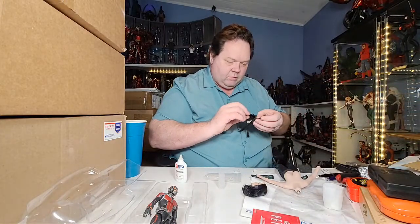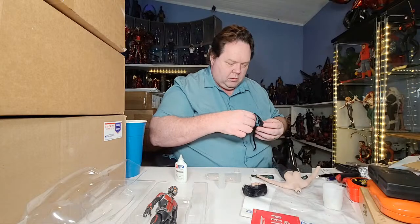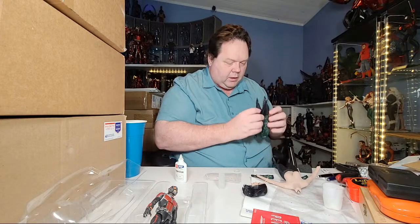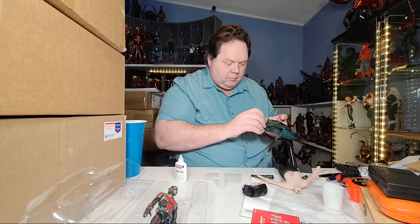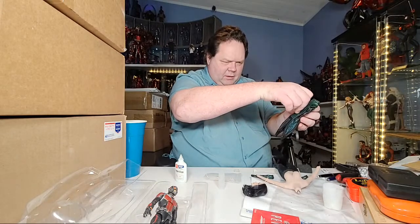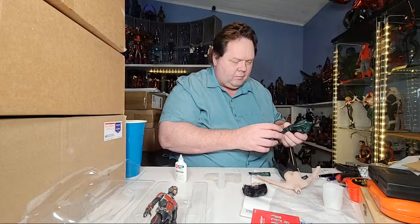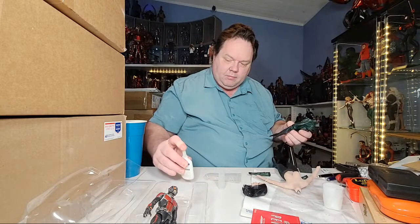Takes just seconds for us to glue. Putting it together to where it would be zipped. Let's just zip it back up. We're waiting for this to dry. Hold it. You really only have to hold it like a minute and it'll start doing its job.